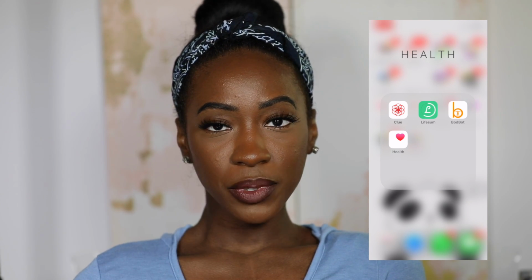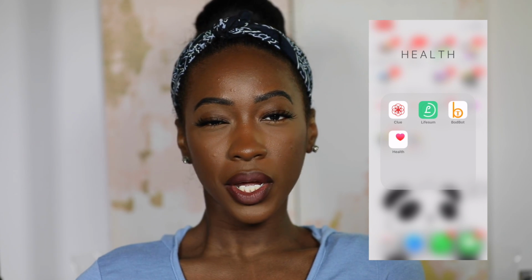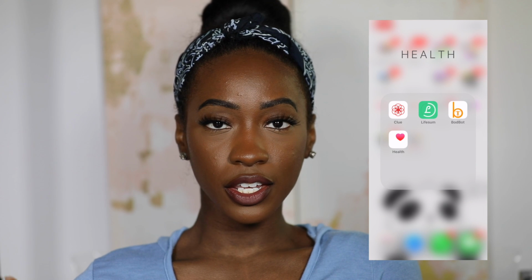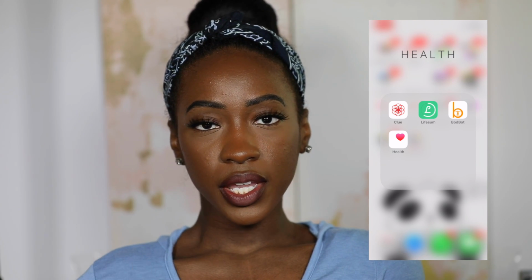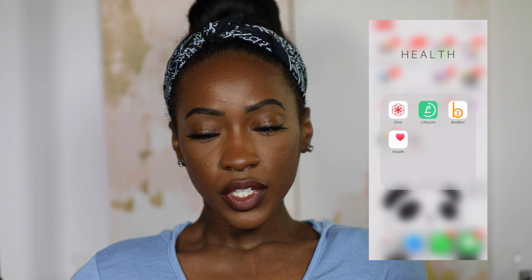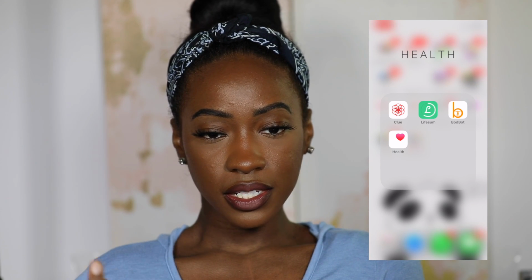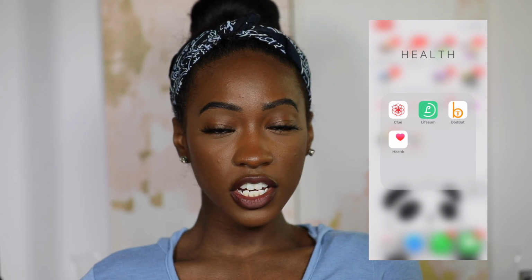So this app lets me know how many times I should be eating a day, what I should be eating a day, what I should be focusing on, especially after telling it your goal. If your goal is to lose weight, gain weight, build this, build that, any of that stuff. So it tells me I need this breakfast, this snack, this lunch, this snack, this dinner, this snack, and how much water I should be taking in.